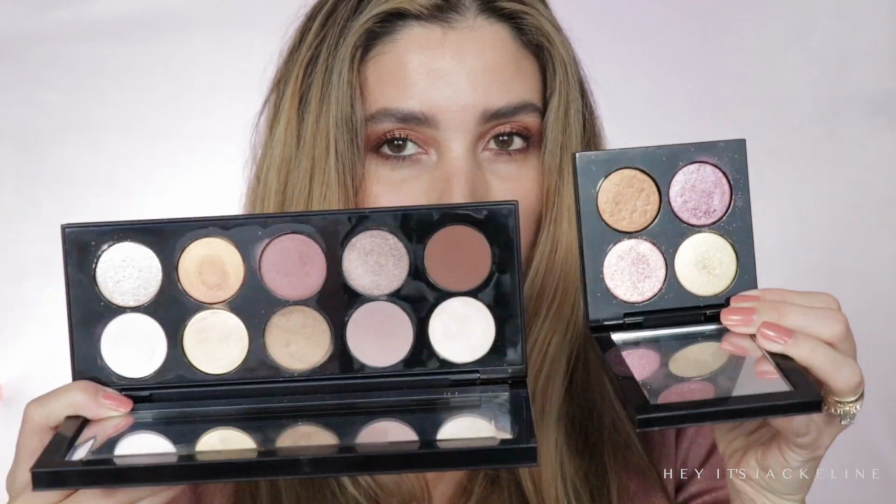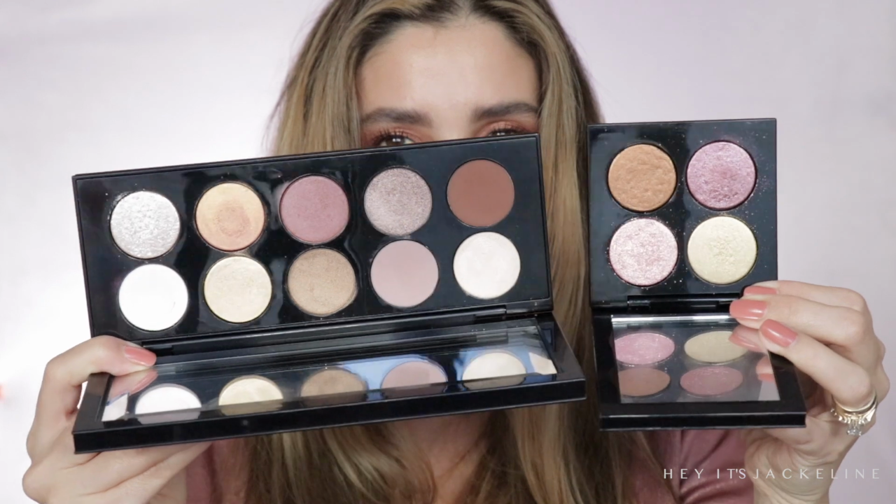This one right here, you can use it all alone. There are no mattes right here, but you can use it all alone. You will have a beautiful eye look. And I mean, pairing these two together, they are just bomb. Like this right here is like a match made in heaven. Okay, I don't sing good. Okay, I know that. I'm sorry. But I just get too excited with Pat McGrath.